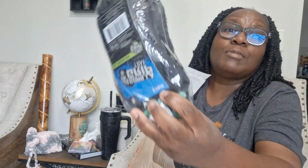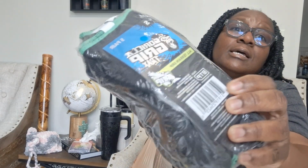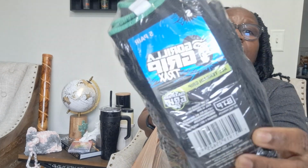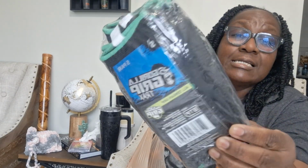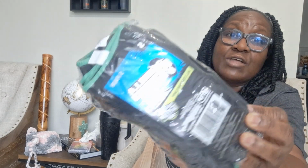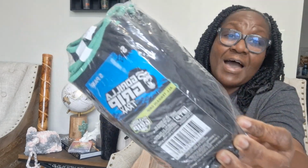So I got small Gorilla Grips for my hands. You know, my son needs some and I need some. And these are Gorilla Grip. It's a 5-pair pack. And it was $3.88 for 5 pair. You cannot get this anywhere at the Dollar Tree. You'll be lucky to get 1 pair of good gloves at the Dollar Tree. And you're getting 5 pairs for $3.88.